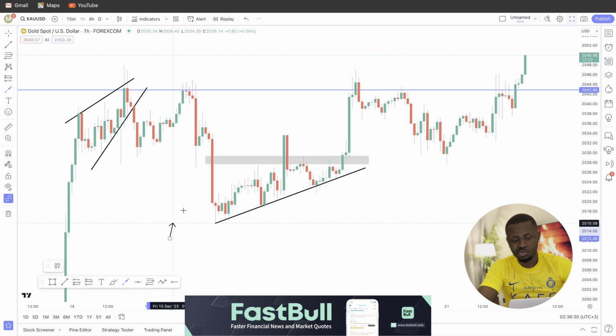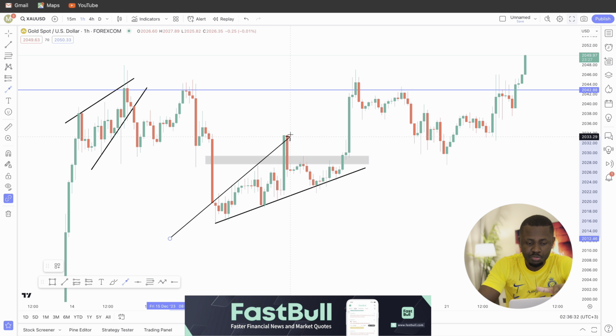But before price continued to go to the upper side right here, it first faked out people. And I was watching, obviously. So when you see price break this zone right here, which is our resistance line, with much momentum, expect price to pull back here. And obviously, why would I expect this?